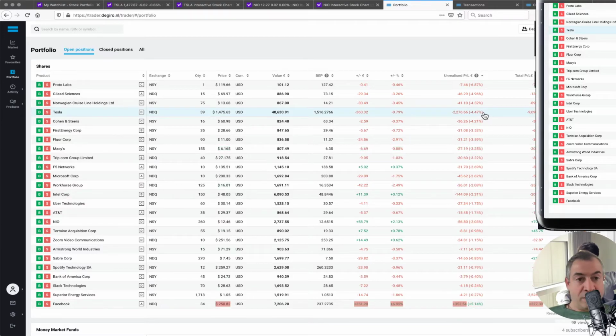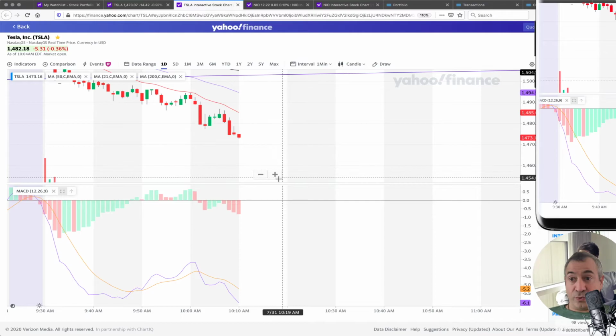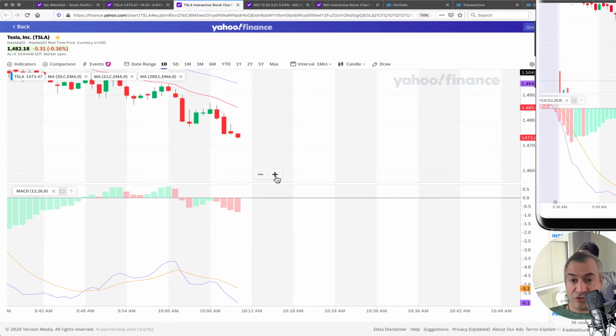My biggest concern is Tesla. Look at that. It's minus 4.5% in the portfolio, which represents a big loss. And it's continuing to drop and drop and drop. Look at that. It's falling like a rock from a cliff.